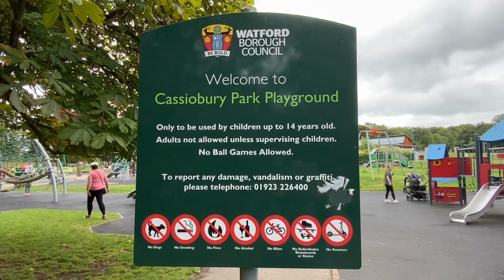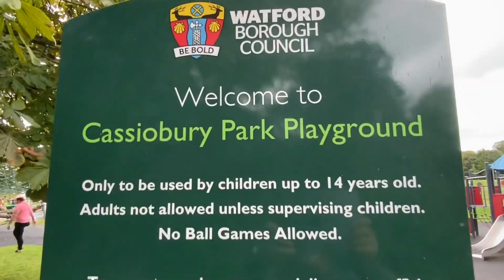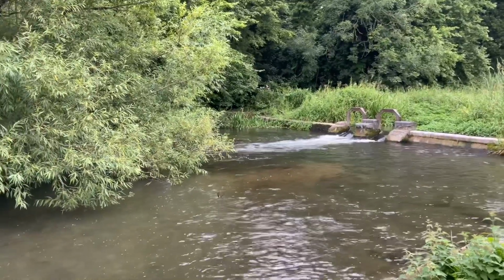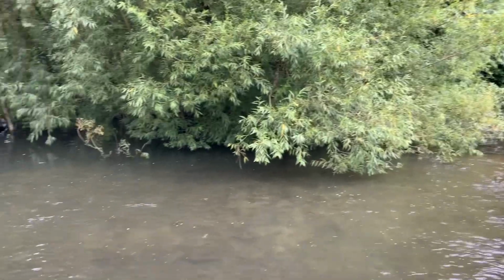Welcome to Cassiobury Park. Friends, come and join me as we tour around Cassiobury Park.